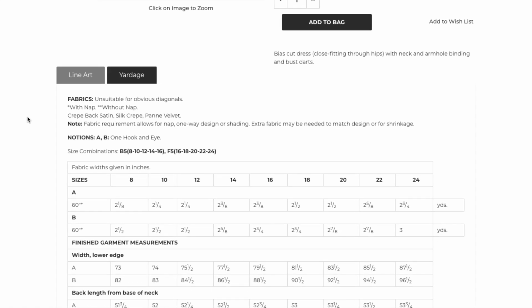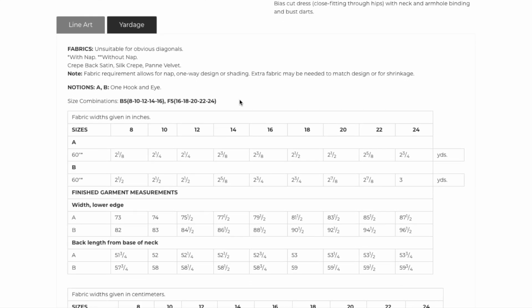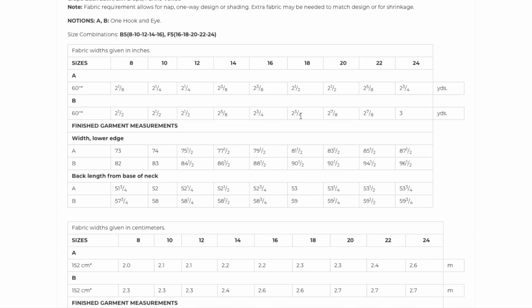Crepe back satin, silk crepe, or velvet. Okay. Maybe for the holidays. 8 to 16, 16 to 24. You really don't need that much fabric, well, considering half the back is missing, or almost all the back is missing.